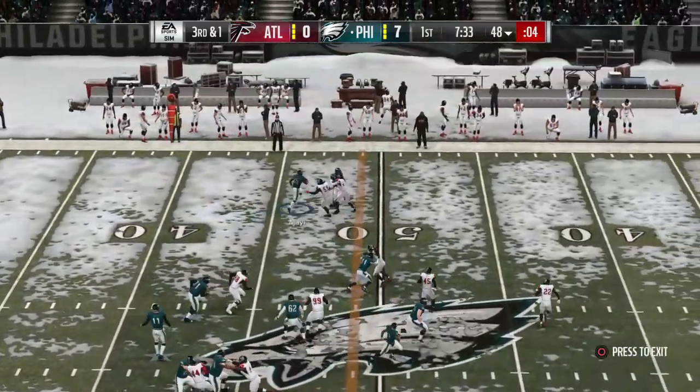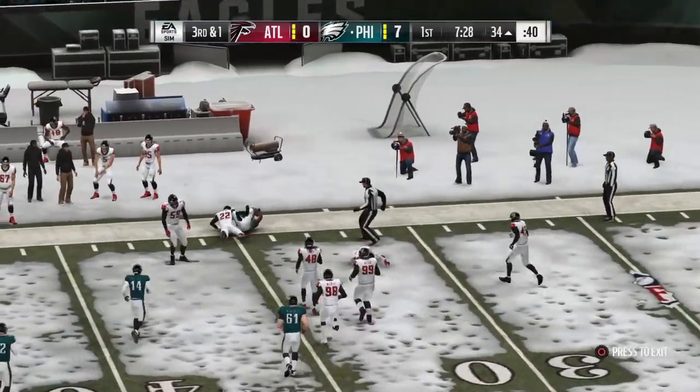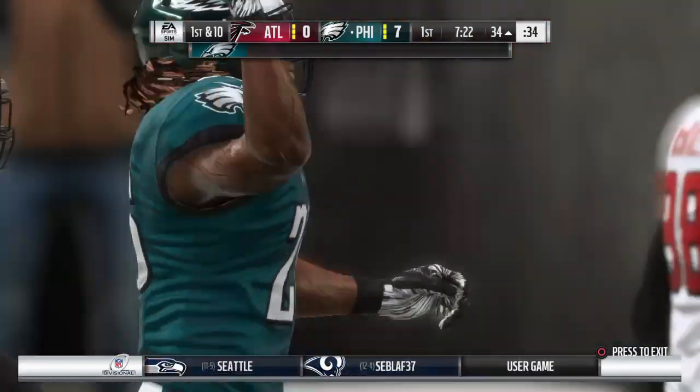Wentz to throw on 3rd and 1. He's going to leave this for his running back. It's complete. And he gets this inside the 35-yard line. A gain of 19 and picking up the first.